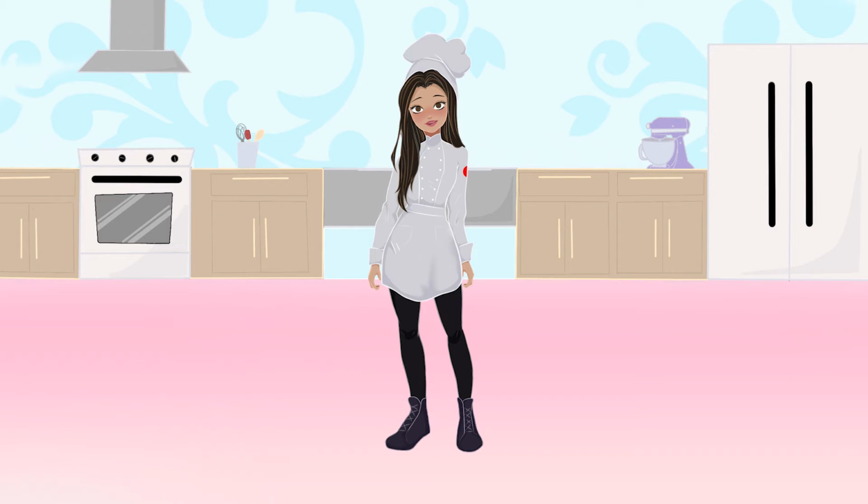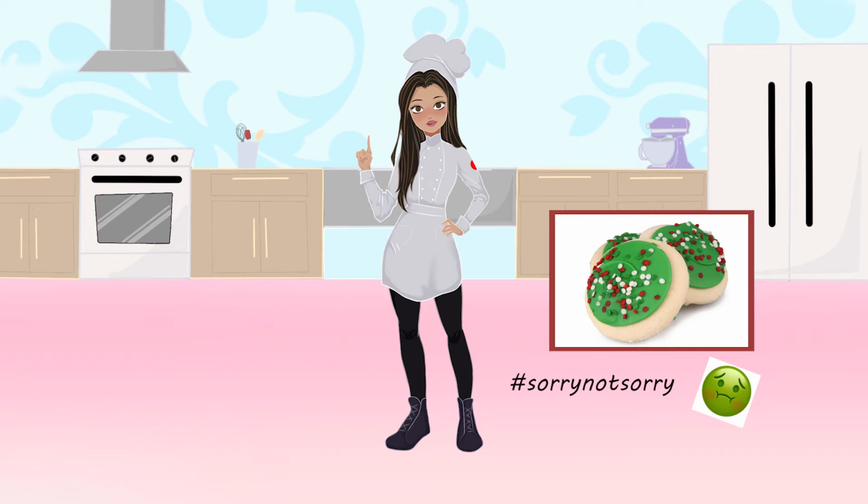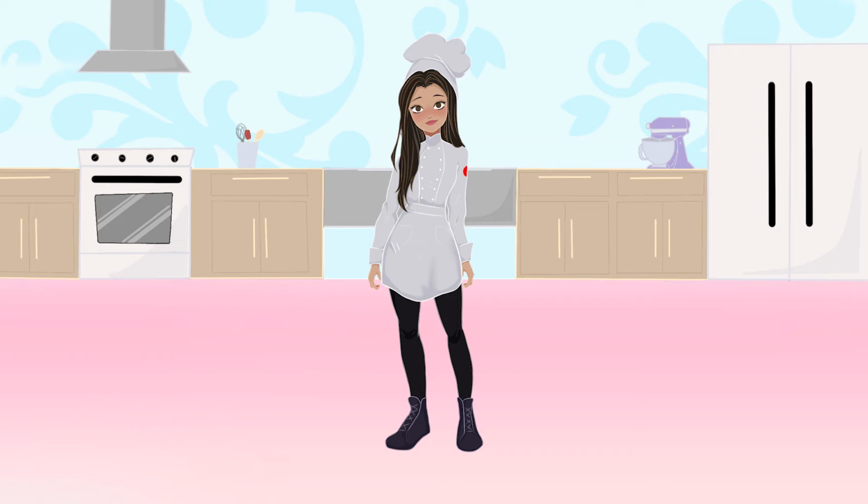Now let's talk about chewiness. In order for a cookie to be chewy, it needs to be soft. But remember that not all soft cookies are chewy. Like those gross Loft House cookies you can get at the grocery store, for example. Those may be soft, but they're not chewy at all.